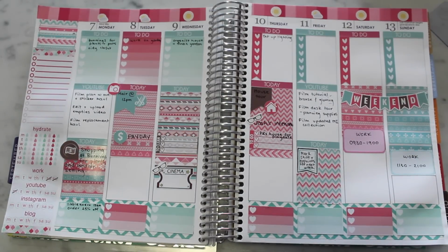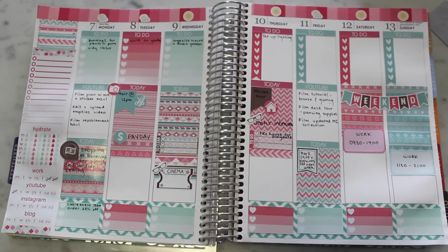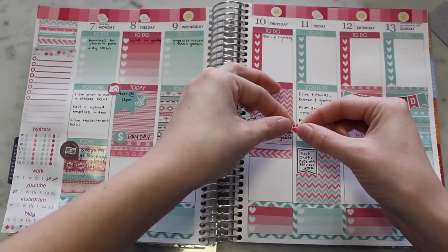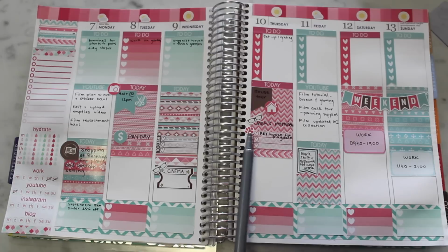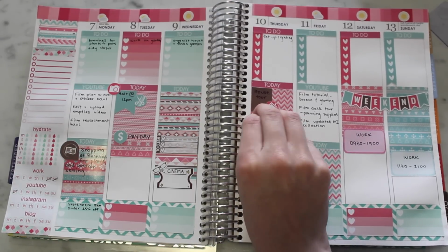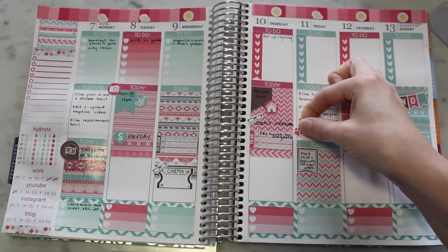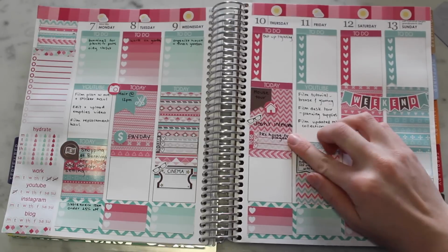And then anything to do with the dog, I just mark off with a little paw print. So that will actually be for this day. And then I'll mark in the dog walking and everything with a little paw print as well. So yeah, I don't like that there. Just decided it looks weird. Put it there. There we go.